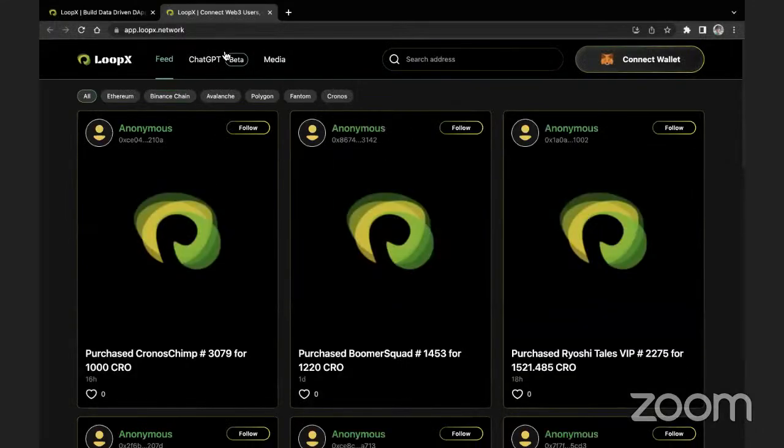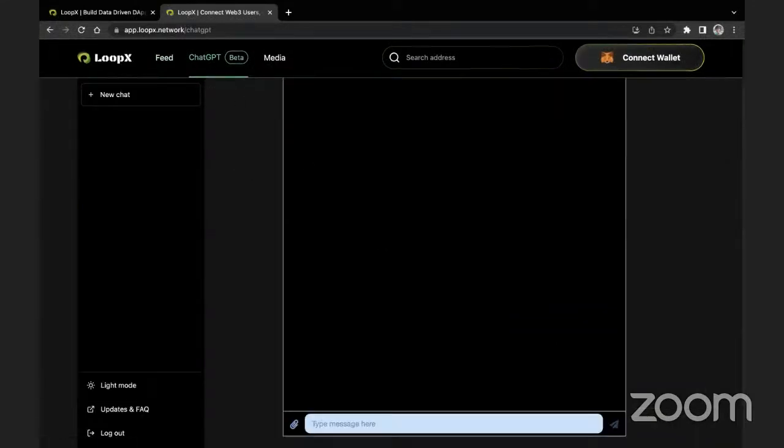For the team side, and for the app, we have a quick demo about the NFT recommendation and also the chat.